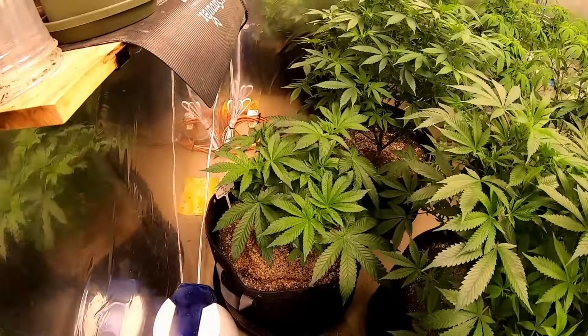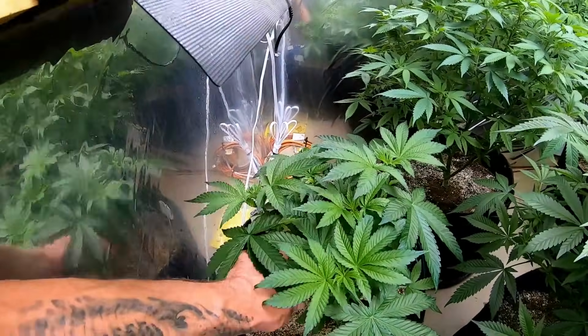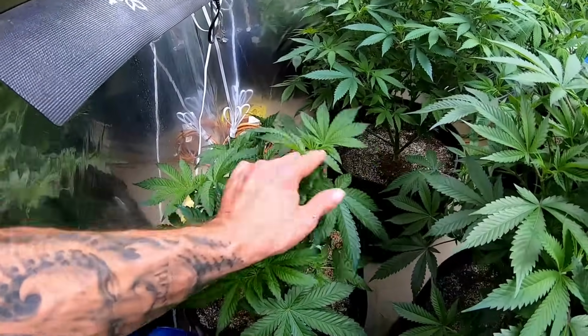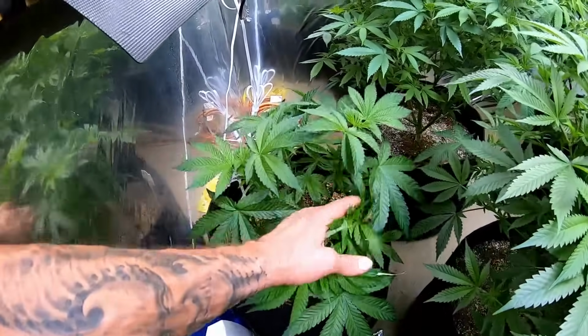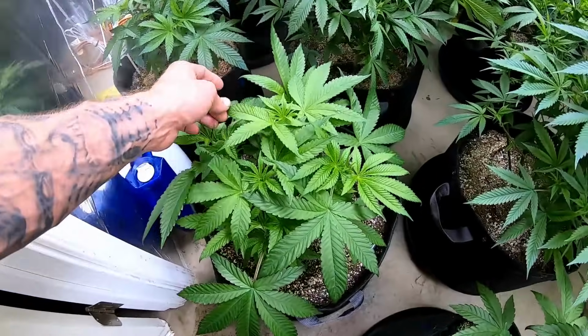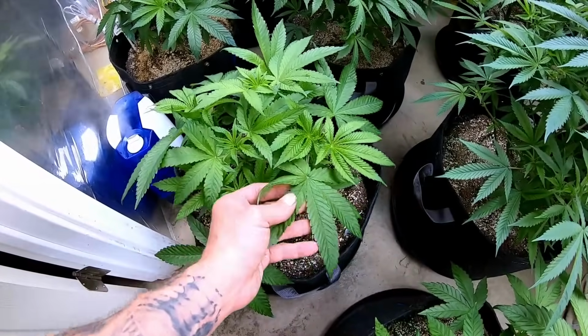Next up, we got the Dark Poutine by Smoke and Grower. These girls are looking really, really nice as well. Very happy, very lush, very easy so far. Only had the one topping. One of the sisters. Nice, healthy leaf growth here.